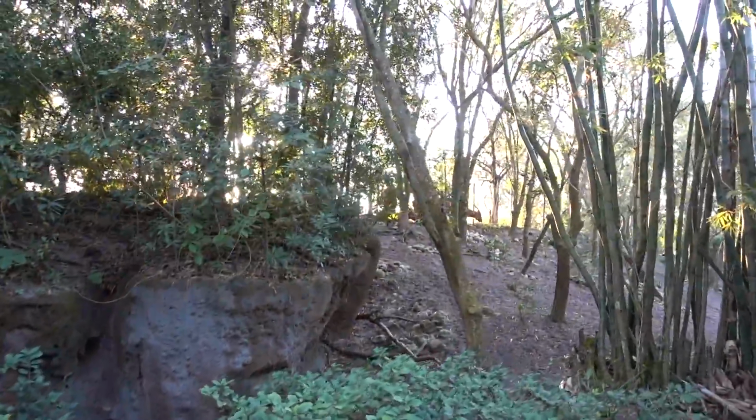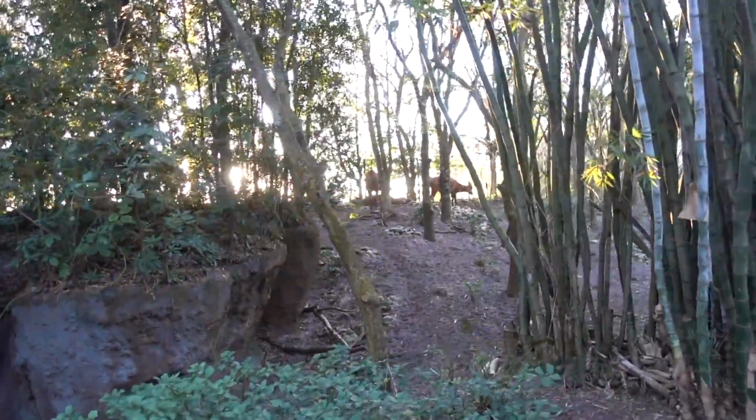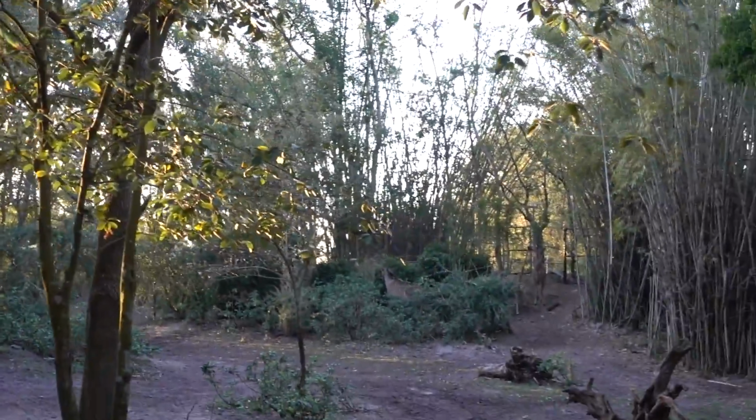It is, and you can see these fellows up here on top of the hill to the left-hand side. And these are the critically endangered mountain bongo. They are considered to be the ghost of the forest because they are so very rarely seen out in the wild. Not because they're spooky in any way, shape, or form.